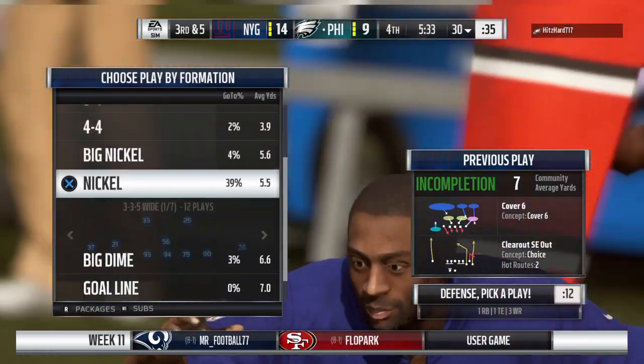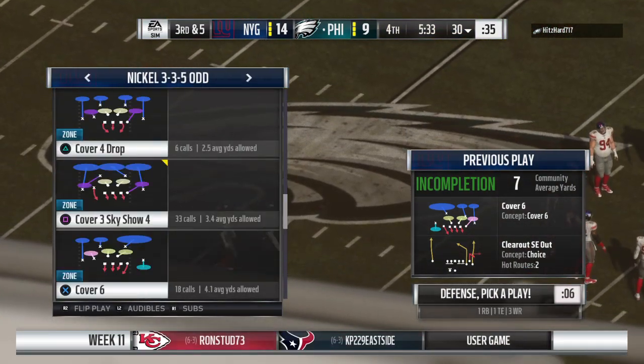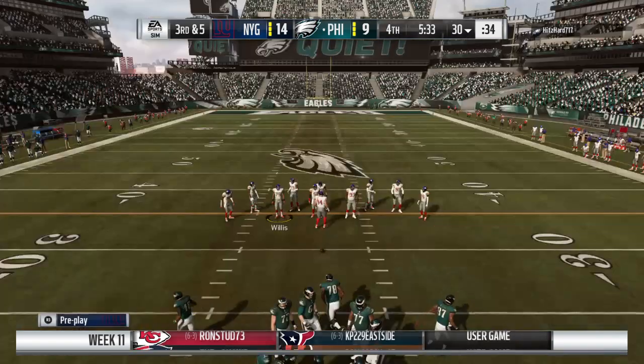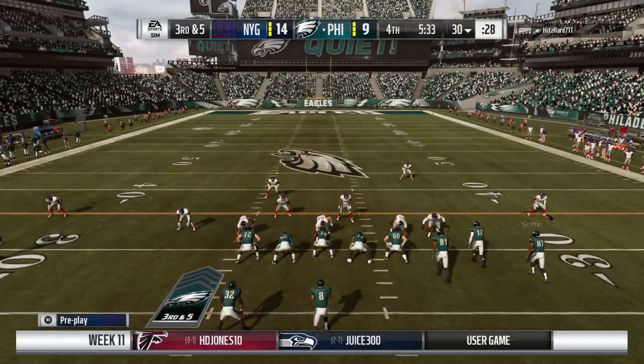Anytime a defense can sit back in a zone like that, it tends to create a lot of congestion in the middle of the field. Makes it very hard to slot one in. Looked like I-4 at rush hour in your hometown of Orlando, Florida. An absolute mess. The Eagles on third down, just 1 for 5 to this point. This will be third and 5.